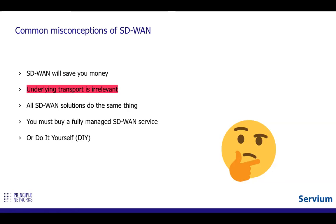A lot of SD-WAN vendors out there talk about this idea that the underlying connectivity is irrelevant. Stick two broadband circuits in, put our SD-WAN box on the end of it, unicorns dancing everywhere, and all of a sudden your application will be working perfectly, which is not the case, obviously. We still need the right levels of bandwidth. We still need the underlying SLAs, and getting that underlying connectivity right in conjunction with the software-defined overlay is hugely still important.